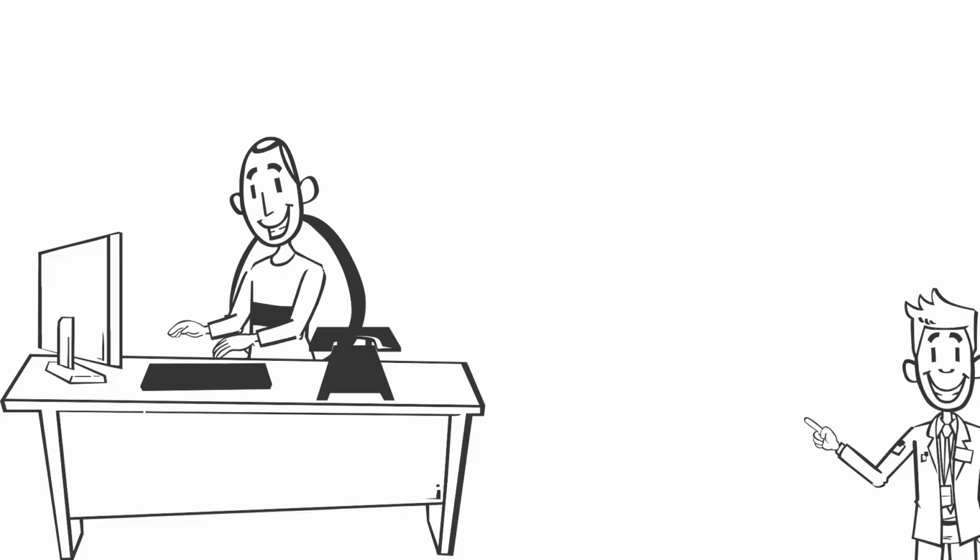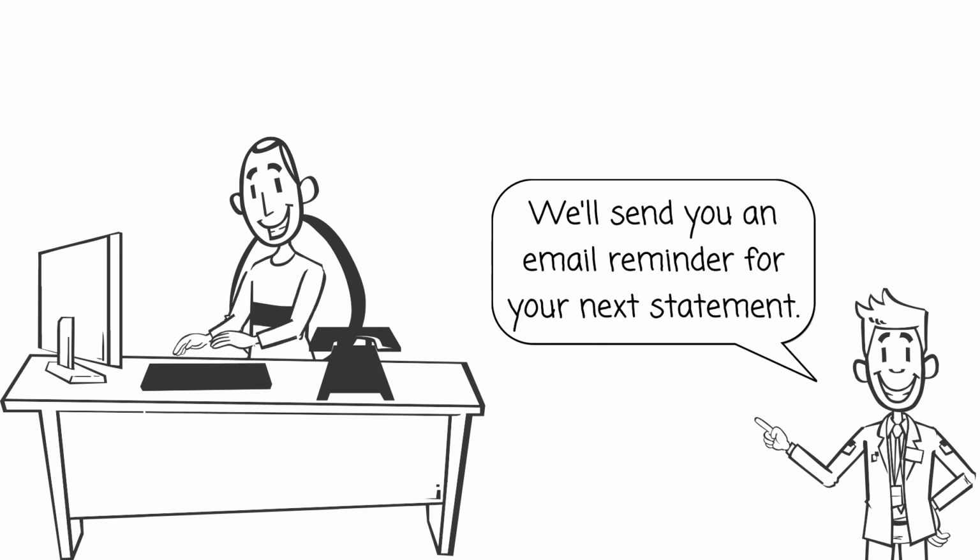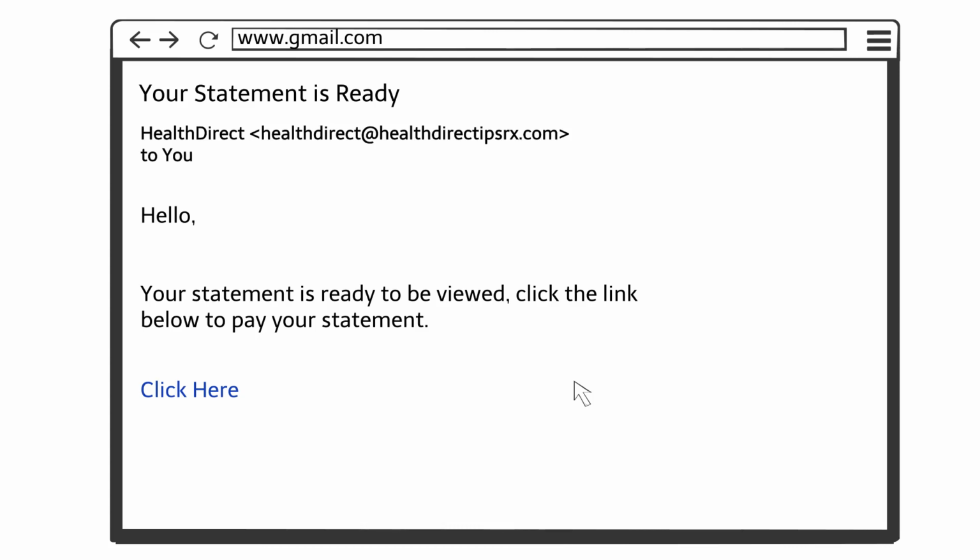Now, as a registered user of the payment portal, the patients will receive an email from HealthDirect each month when a new statement is ready to be viewed and paid. Contained in that email will be an embedded link that will redirect the registered user to the Payment Solutions login screen.